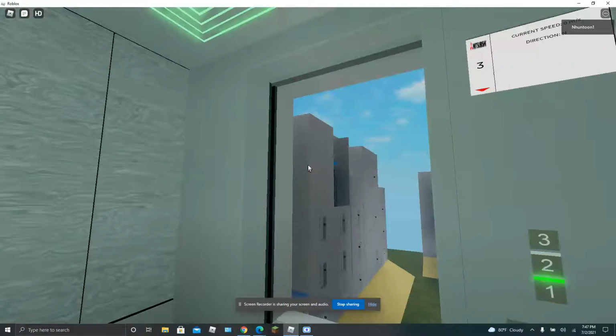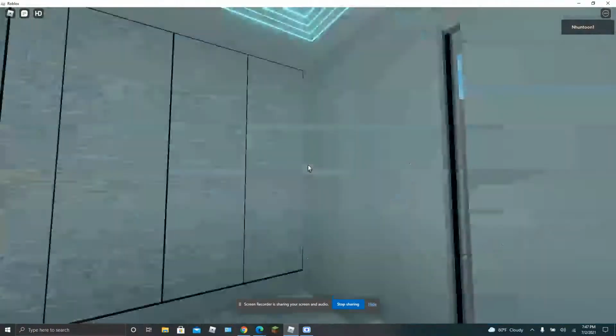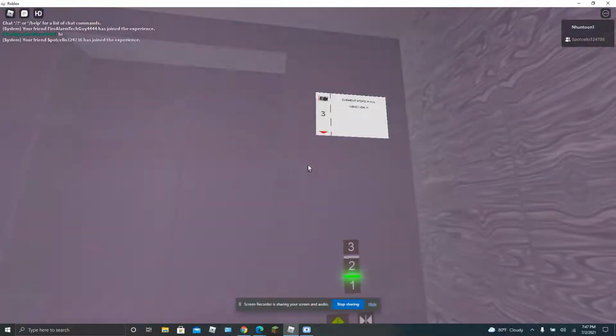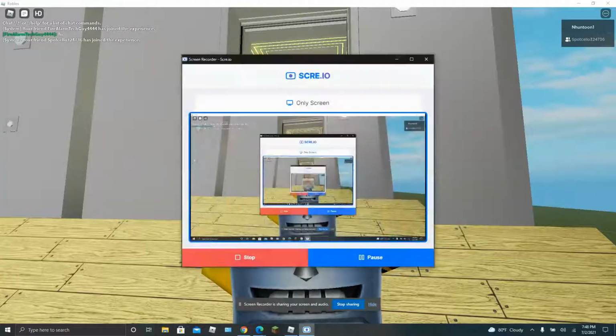Now here's the cab view. You have the LED lights, similar to Cortex. You can see the floor indicator, the direction it's going, the Mitsubishi logo, and the current speed. Now we are at the ground floor. Let's move on to the next one.